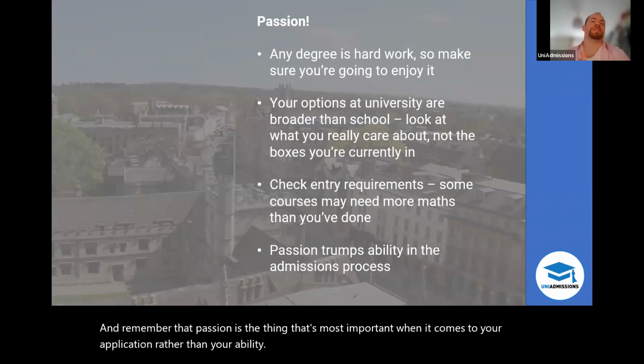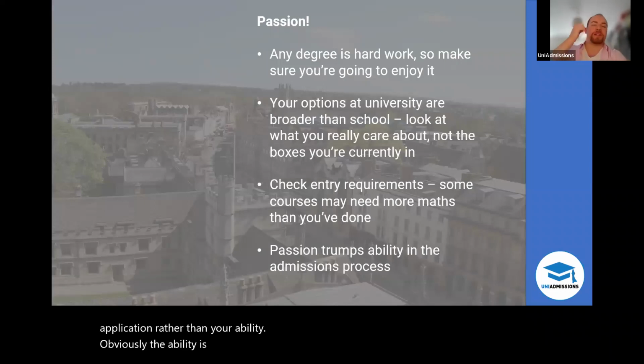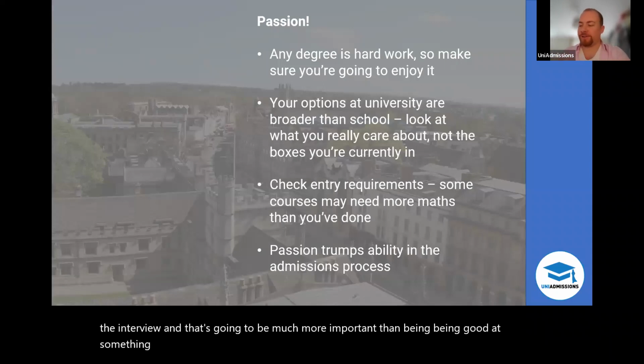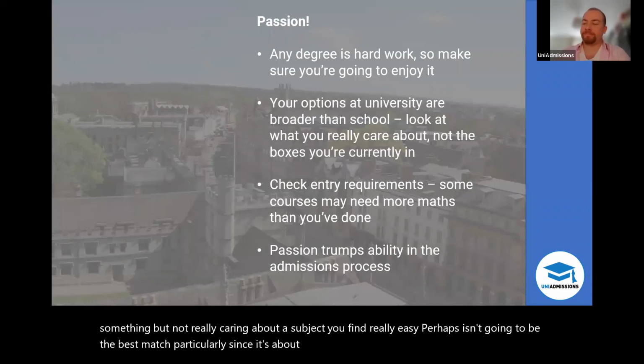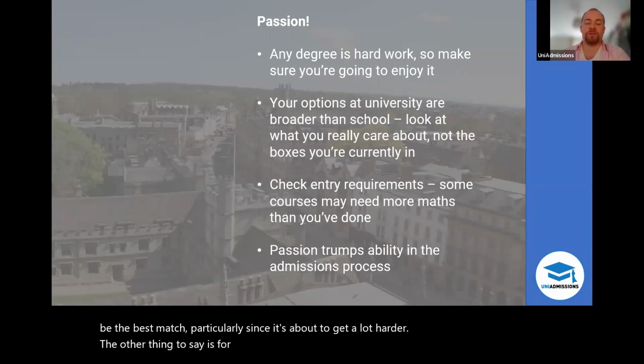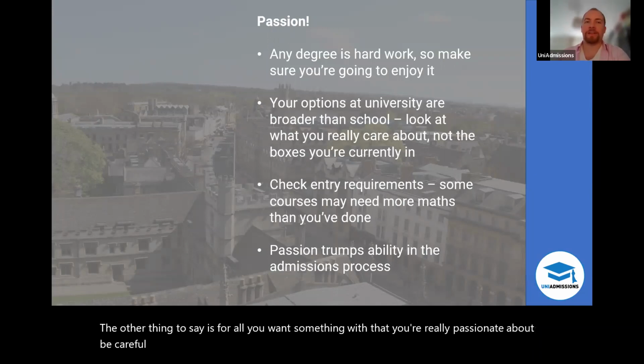Well, obviously the ability is important, but your passion is going to be what they're measuring in the interview, and that's going to be much more important than being good at something but not really caring about it. A subject that you find really easy perhaps isn't going to be the best match, particularly since it's about to get a lot harder. The other thing to say is, for all that you want something that you're really passionate about, be careful about leaning too much on extracurriculars.